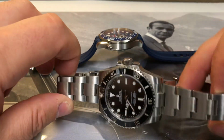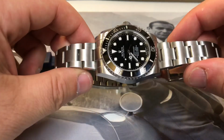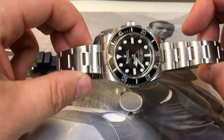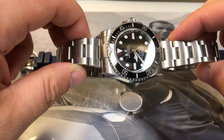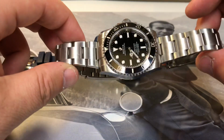I've reviewed this watch to death. There's many reviews online for this watch. This is the Rolex Submariner 114060, classified as just the Submariner. It's not the date function, it's the no-date version, so it is just the Rolex Submariner.